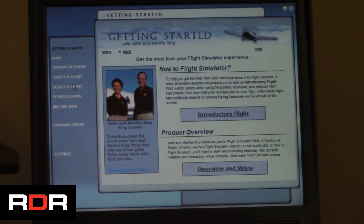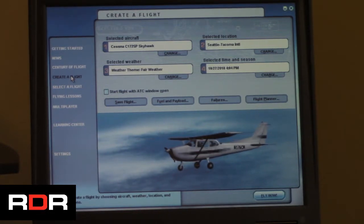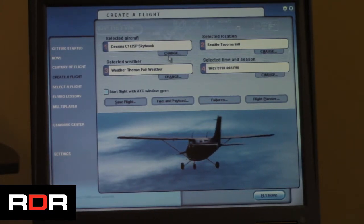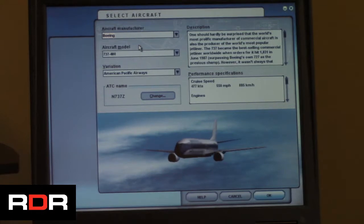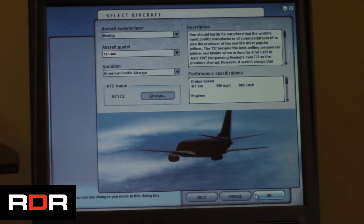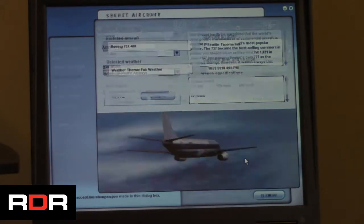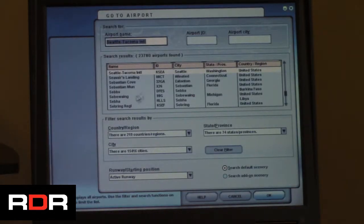So let's go ahead here. Before we even mess with settings, by the way, I do have the joystick hooked up. It's basically plug and play, so we'll see if it reads it or not. And I gotta change the plane to something gigantic. Tacoma. Let's see what else we got for options as far as locations here.